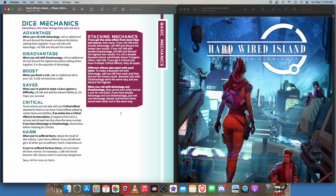When you get a boost, you get to add an additional d6 to your roll, and it becomes a 3d6. When you're asked to make a save against the difficulty, roll 2d6 and add the relevant ability and hope you succeed. A critical, this is what I like.